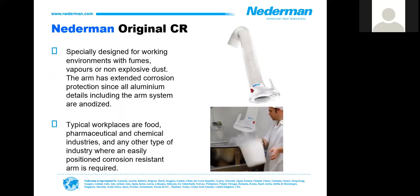As I mentioned, our corrosion resistant arm right there has non-explosive properties. So we may be dealing with something like dry ice, or anything that might off gas that wouldn't cause the operator to need to wear a breathing respirator, things of that nature.